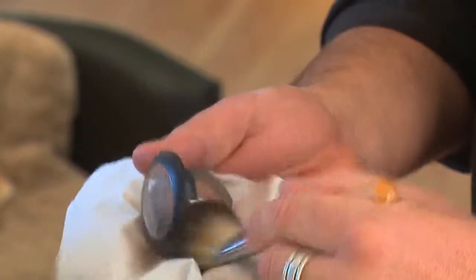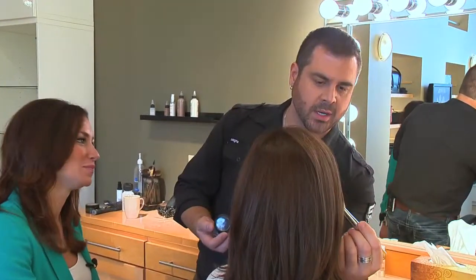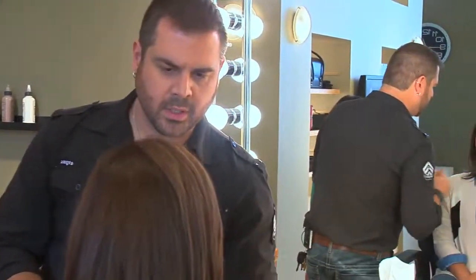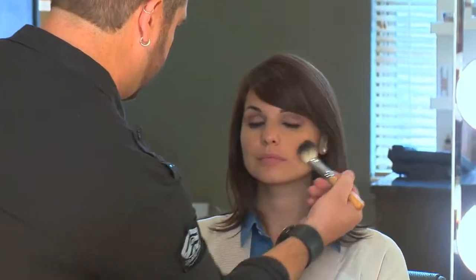Okay, because this is a really important part. So we're going to load up our brush. And this is where we're going to go into the sides of the cheeks. So you're going, wow, I'm looking at this compact and it's brown, right? Sure. Okay, so again, we are looking for this shading. Now, when we do the color, we're going to deposit it on the apples of the cheeks, which I'm going to show you in a moment.